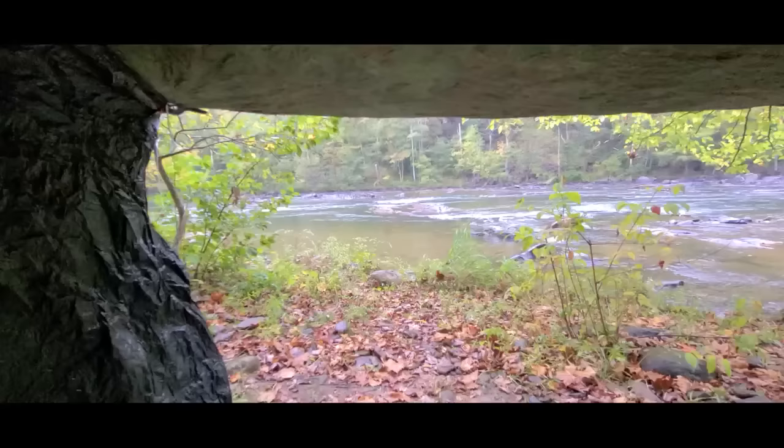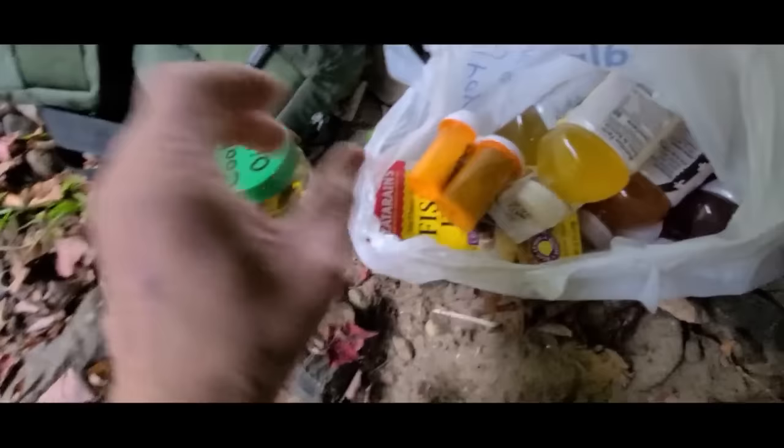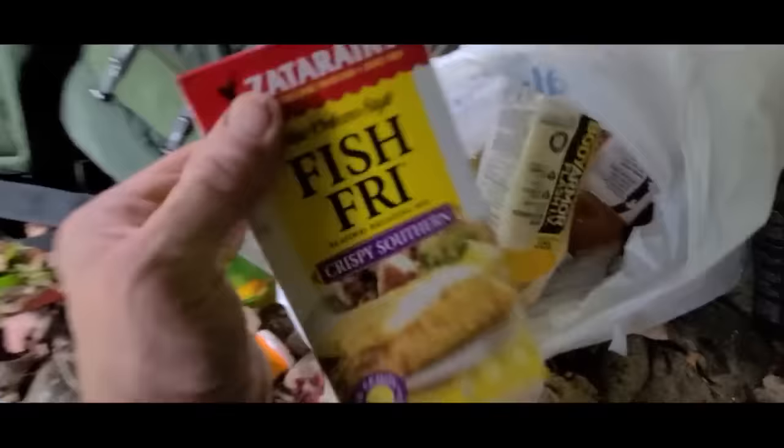Alrighty, we're under the tarp. I'll show you what I brought. Some cooking oil in a peanut butter jar. Some salt and pepper in med bottles. And I got some of that Zatarain's fish fry, you don't need egg or milk.